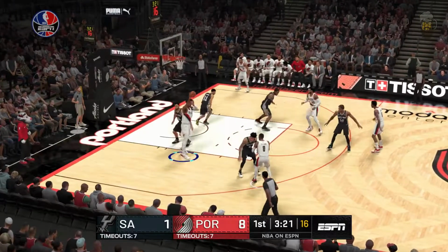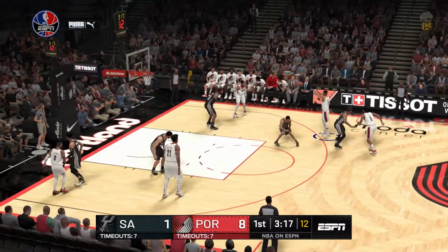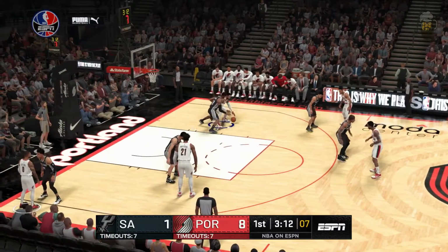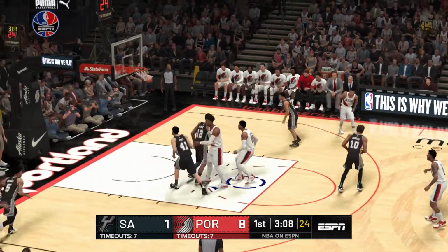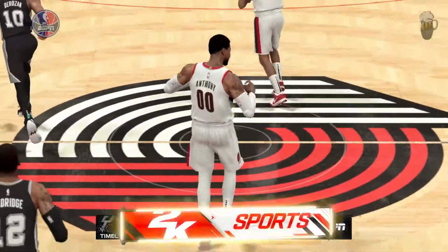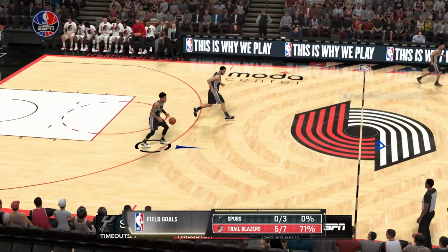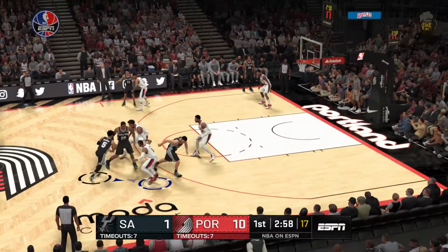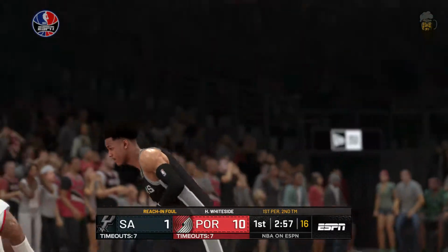Lillard, the pass to Whiteside. McCollum outside. Anthony against Aldridge, with the teardrop, and Anthony gets it to go. Melo showing some muscle, impressive right there with that physical finish. Spurs trail by 9. And the foul called on Hassan Whiteside. That is his first foul of the game.